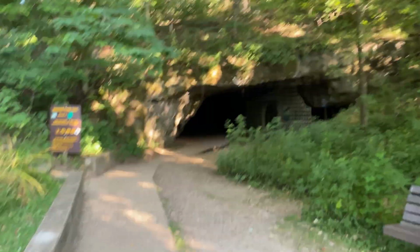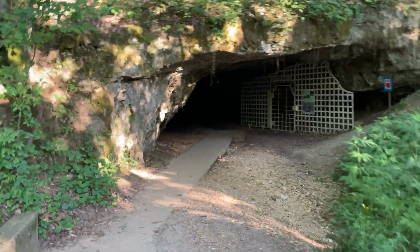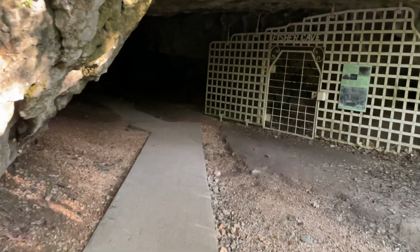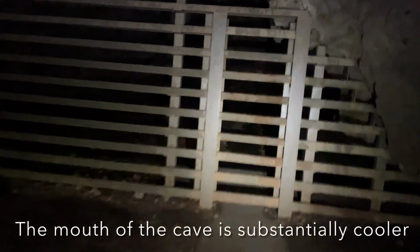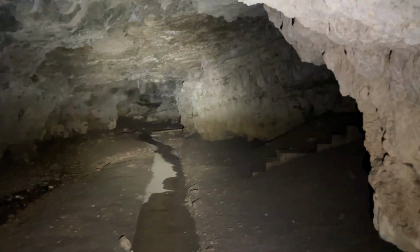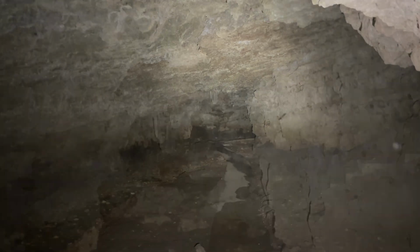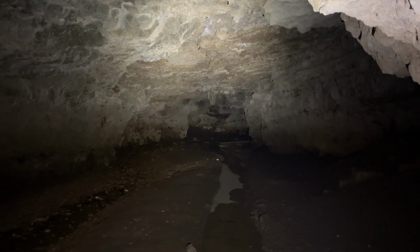Oh wow, I can feel the cold air coming out. Yeah, right. It was a little warm last night, but then towards the morning it got a little better. I think this used to be the gate. Yeah, now there's a gate back here. This is cool. Wow. I see why people used to live in these things. Oh, that's cool. That goes back there. Quite a ways. Oh, you can see some of the stalagmites. I can hear water in there.